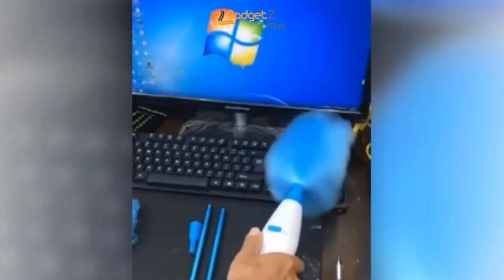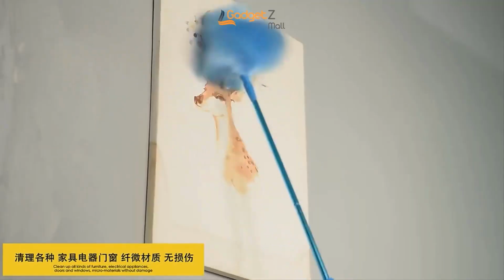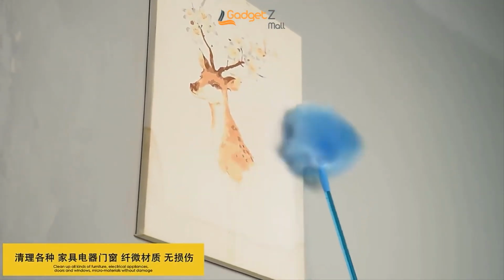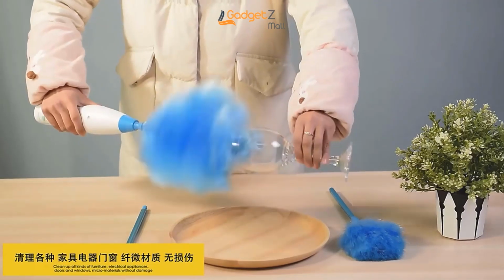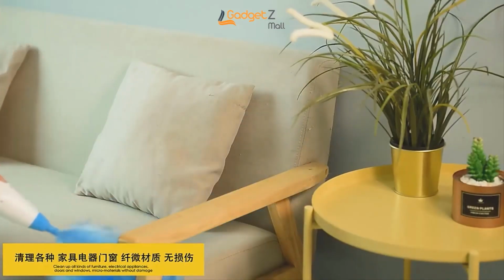The rotating spin cleaner's brush head rotates 360 degrees, making it easy to reach all the spots that need cleaning. You can adjust the size of the rotating spin cleaner by adding or taking away extension rods. This means you can use it to clean both high and low places around your home. So try it out and say goodbye to dust and hello to a cleaner home.